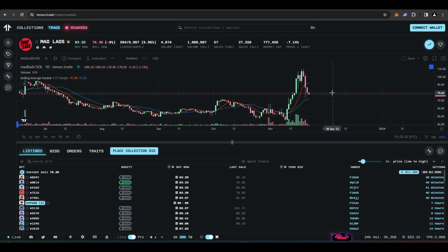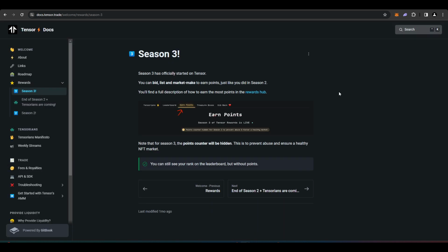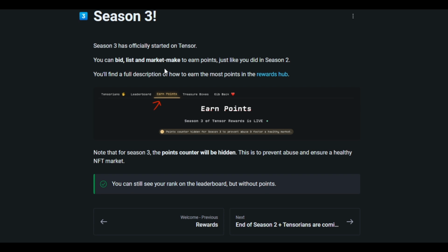start trading on Tensor. Tensor has a similar system to Blur in terms of how you earn points. So depending on how many points you get depends on how large of an airdrop that you will receive. So you earn points by bidding, listing, and market making different NFTs on the platform. So the more you do that, the more points that you'll receive.